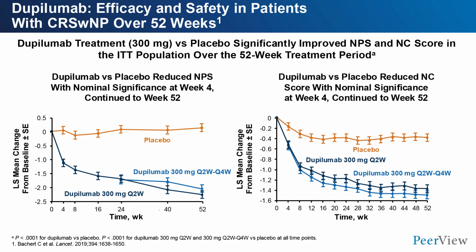You'll notice there's another arm here, dupilumab 300 milligrams. Around 6 months into this trial, they went to every 4 weeks. Now, that arm did not get approved by the FDA, so we use dupilumab every 2 weeks on label. You'll also see, though, this same separation pretty early in the nasal congestion score.